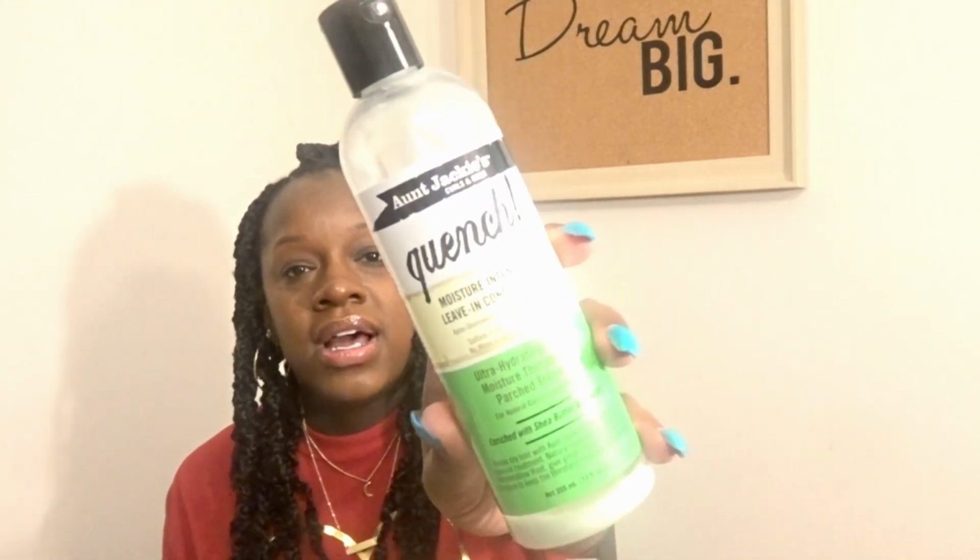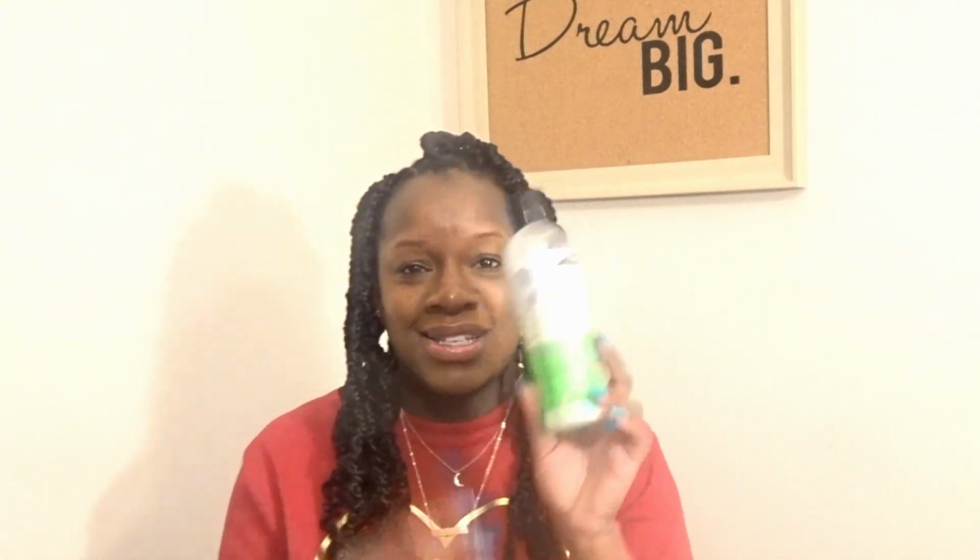Okay, so the next thing I have to mention is Aunt Jackie's. It's their Quench Moisture Intensive Leave-In Conditioner. Now, this leave-in conditioner is very hydrating. It's very water-based. When you pour this out in your hand, it's very liquidy, but it gives you really good slip. So I really love this. I haven't used this in a while. This was one of the ones that I mixed in the last video and completely forgot about. But yes, I love this.